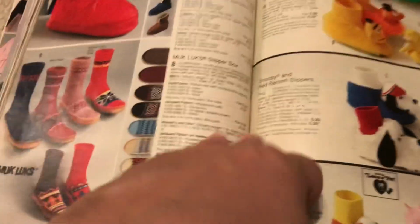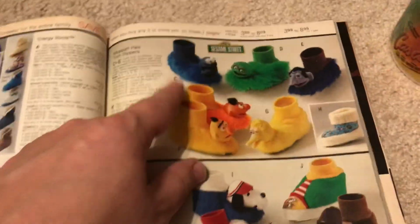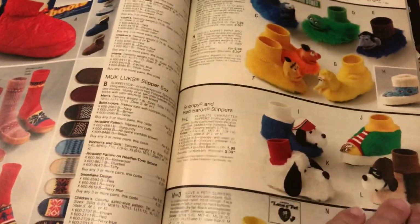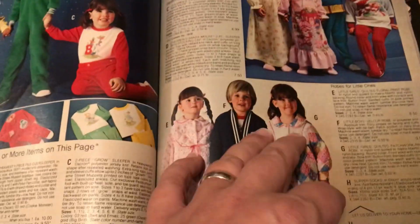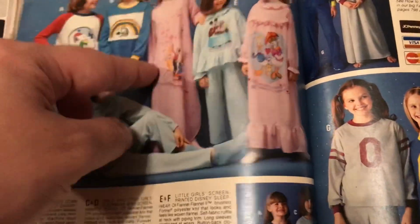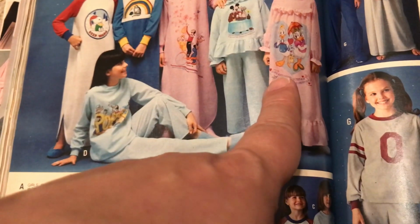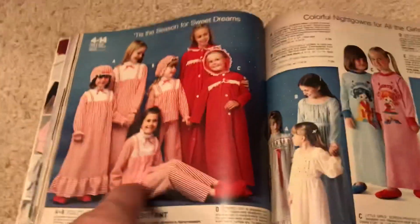Now we're starting to get into kid territory. I would have skipped through all that crap in the beginning. I would have cut straight to this because I would have wanted these Muppety shoes, or the Snoopy shoes probably. And we're getting into kids' pajamas that are much more fun, like Superman, and Snoopy, and Popeye, and Donald and Daisy, and see, that colonial looking sleepwear for kids.